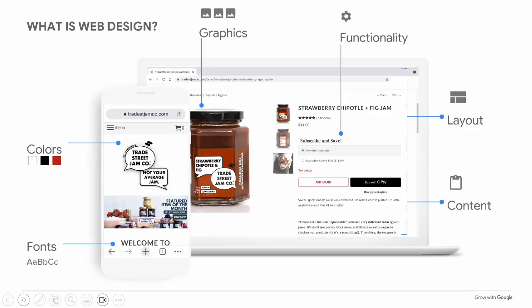Within the graphic template, there are lots of common elements that appear on most websites, including the header, or the top section of the website. The header usually includes the company logo in the left corner. Most website visitors expect that the logo will also link back to the home page.